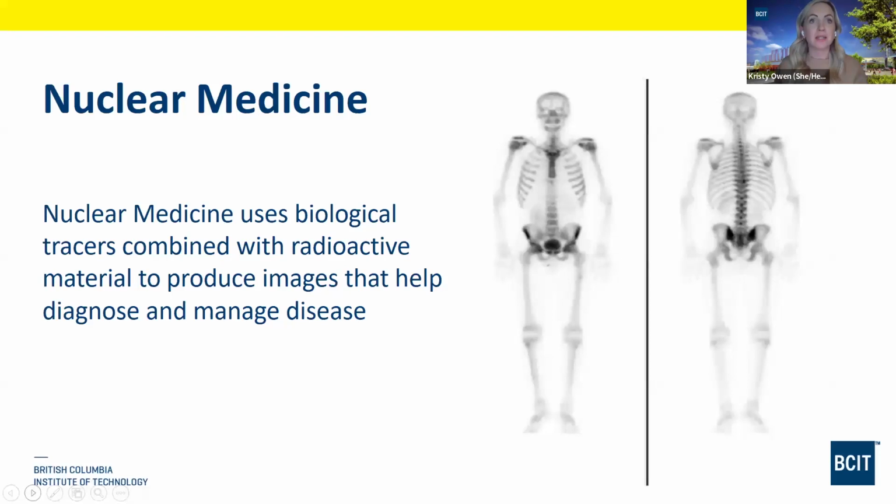So nuclear medicine is the study of the functional aspects of the body, and we use biological tracers with a little bit of radioactivity. We administer it to a patient, usually via intravenous, inhalation, or orally, and then we're able to take images with that. We use specialized equipment, SPECT CT cameras or PET CT cameras. Up and coming is PET MR as well, which would be PET MRI.